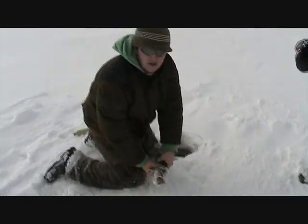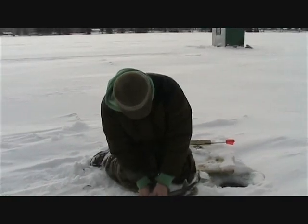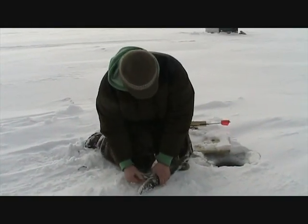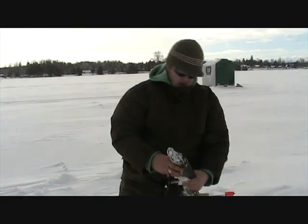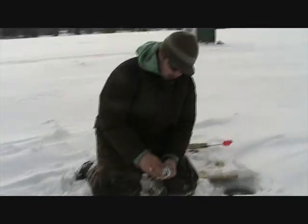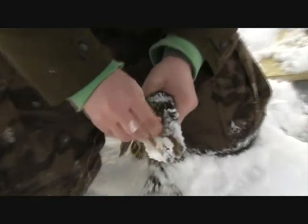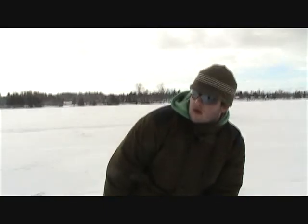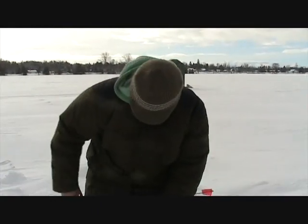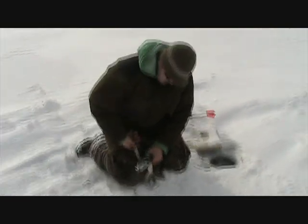Here we go. Just in time to see Sean pull up a hammer handle. Nice work. You look pretty good. That was a heck of a run for a fish, huh? Oh yeah. Two flags at once. It's all worth it.